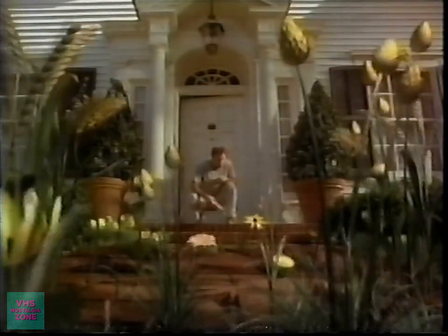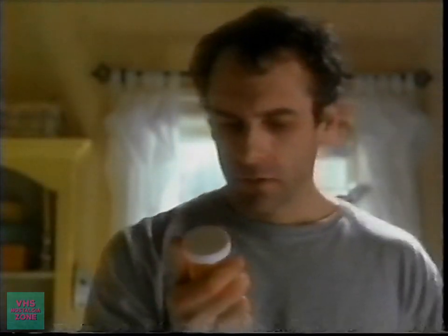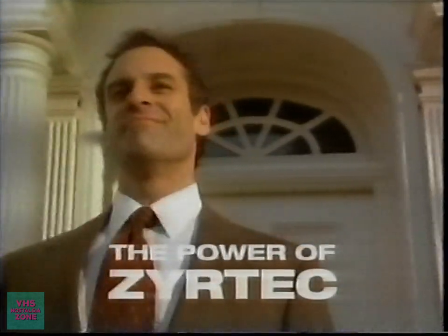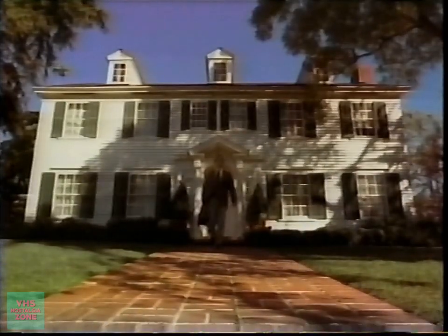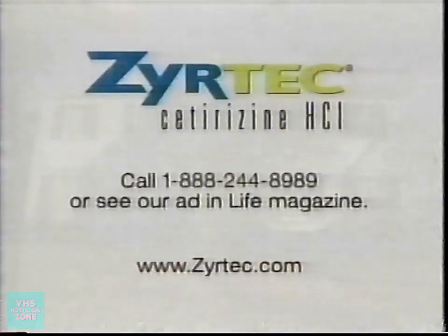When your allergies are a nightmare, you need fast relief. You need the power of Zyrtec. Prescription Zyrtec starts working fast and lasts 24 hours. So when allergies are a nightmare, remember the power of Zyrtec. In studies, drowsiness was the most common side effect. Other side effects included fatigue and dry mouth. Most were mild or moderate. To learn more, ask your doctor or pharmacist.